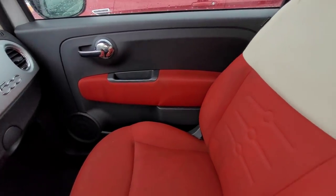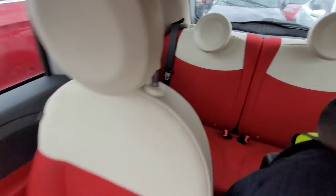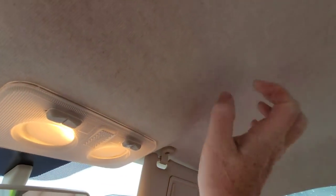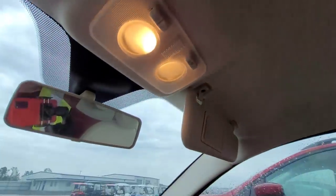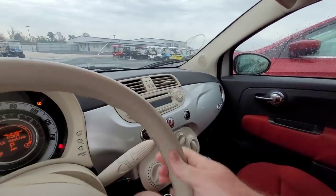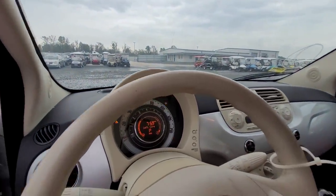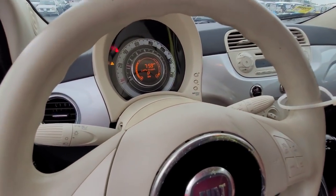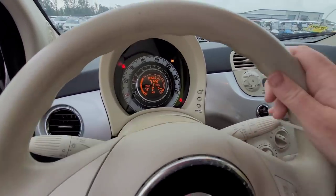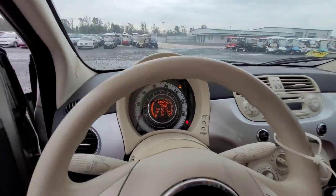This is almost as bad as the hard-tuned Sonic, man. I can't even believe this has a back seat. And I don't know what kind of material this ceiling is. It feels like cardboard. I mean, it's a cute little car. At least the wheel turns, even though it's bent up there. But I don't know, man. Now that it's running, it seems fine. It's not idling rough or anything. That's weird.